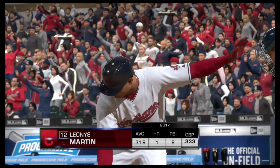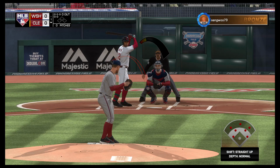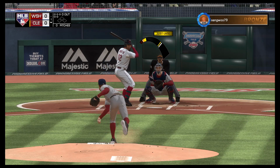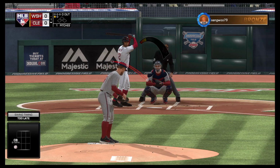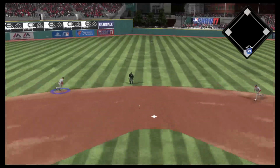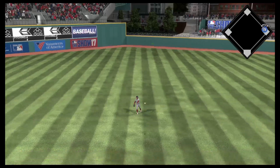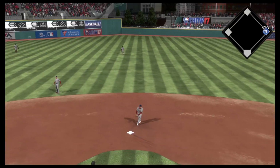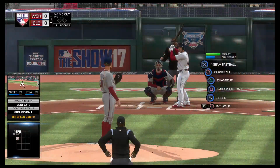Here's Leonys Martin. He'll lead things off here in the bottom half of the first. Leading off for the Tribe, right fielder Leonys Martin. First pitch, hack in here, and that's the first strike. 0-1 pitch on its way. Back up the middle, and it's through for a base hit. They'll have the leadoff man aboard to start the inning. So a productive start to the inning for the Tribe as their leadoff hitter is aboard.